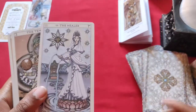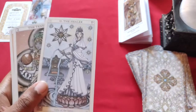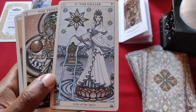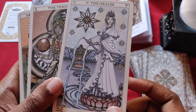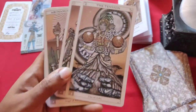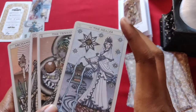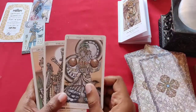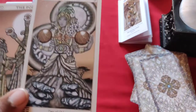Let's see. The Healer. I saw this a lot, I think, on the cover of one of the other decks, and it very much reminds me of Kuan Yin, the Lotus, the two bottle types, that star energy, gifts of the spirit. Appreciate that. So I could see working with this deck esoterically or magically, spiritually or whatever, like bringing forth this energy in a magical, intentional way. And if you recognize certain deities, you can use them that way in these images.